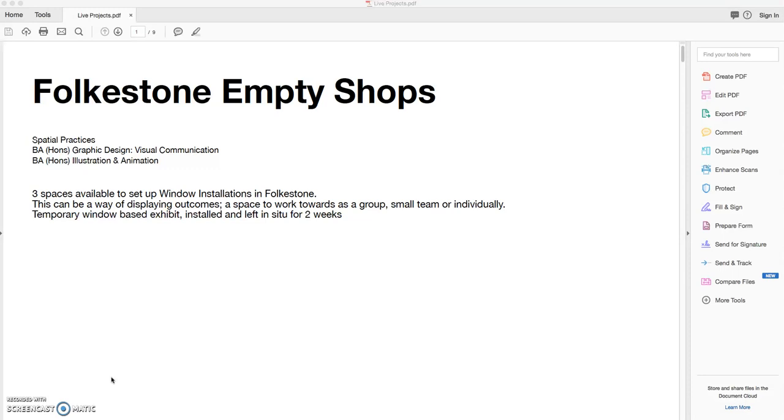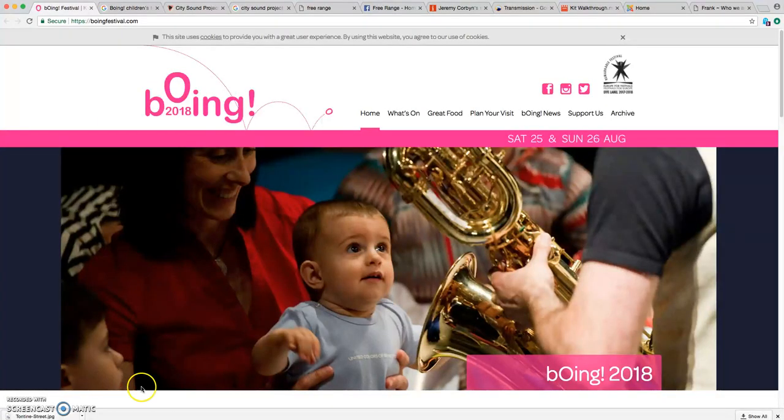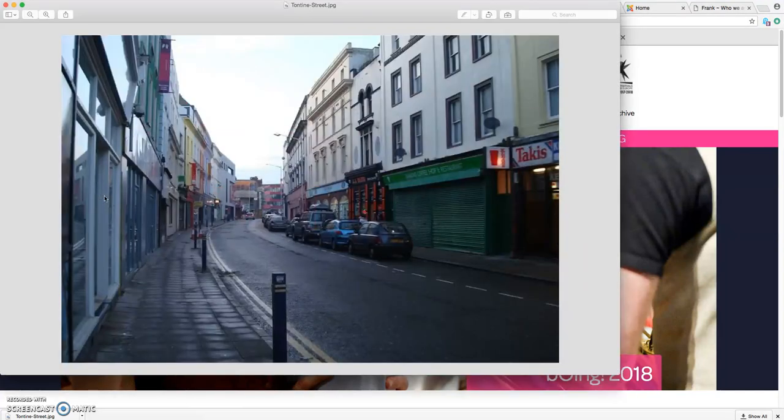Okay. First one, focused on empty shops. Anne has arranged with Tanya McDermott at the Creative Quarter House in Folkestone. She's been able to get 3 spaces available for us to set up window installations. They are probably in Tontine Street, which you can see here.